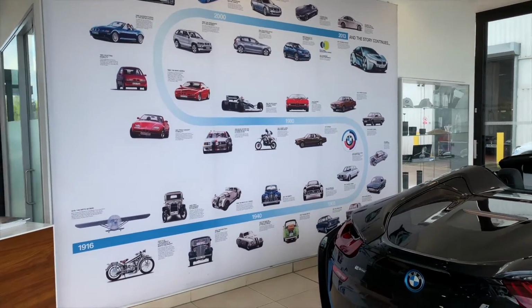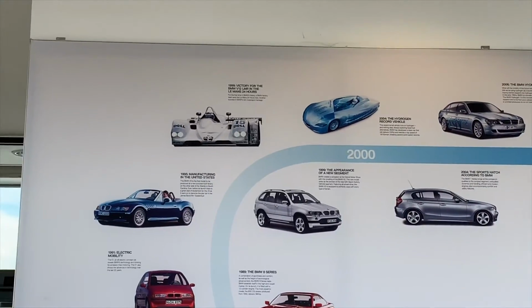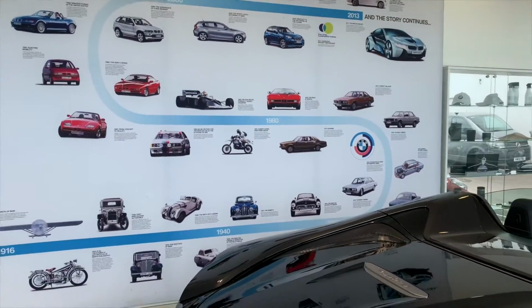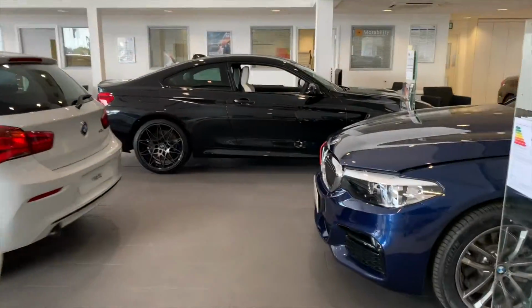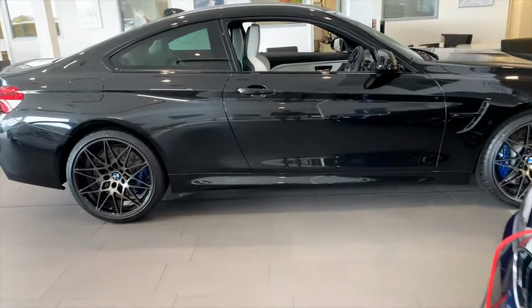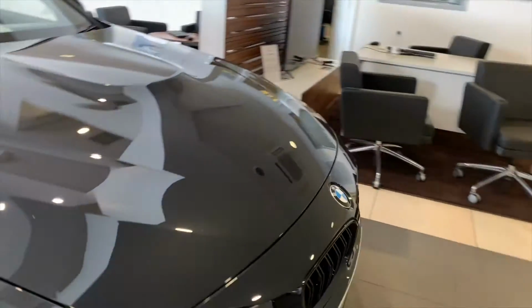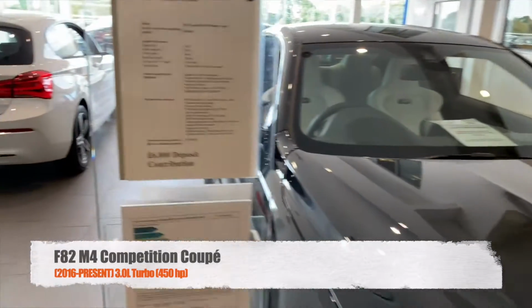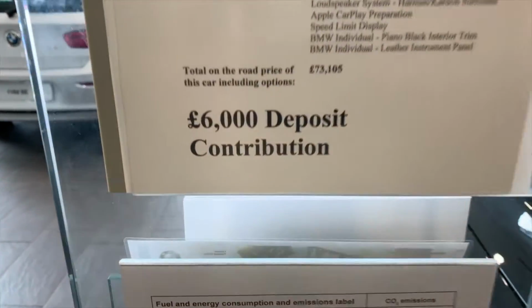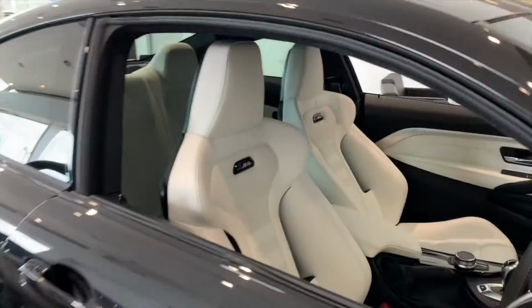This was a cool little display on the wall, a history of BMW from 1916 all the way to 2013 and beyond. Obviously, this was recorded in 2019. We're in 2020 now. Anyway, looking inside, it's quick to notice the M4 competition pack on display. Obviously, BMW no longer makes the normal M4. It's only available as a competition pack. 450 horsepower. Comes in two guises, as you may know, Coupe and Convertible. A lot of money. This car on display was, as you can see, just over £73,000 on the road.